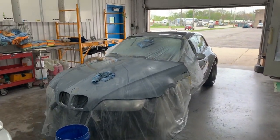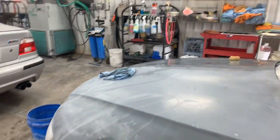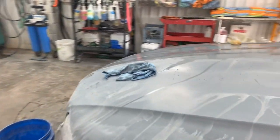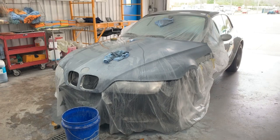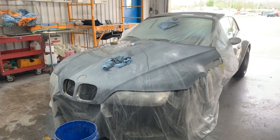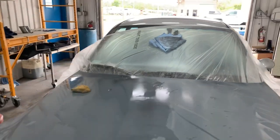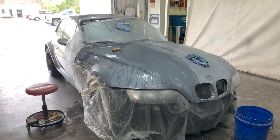This M Coupe, second time, 34,000 miles. It has a little brake fluid on the hood, a little staining from previous and some stone chips, and so we decided after the fact sold, brought the customer in and said, hey, do you want us to just go ahead and take care of this and make this that much better? We'll document the whole thing for you. It's going to be a little longer timeline than we talked about, but it's going to be right, and we're going to pay the bill. You all right with that?